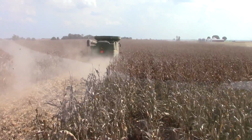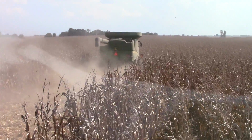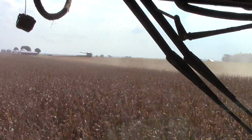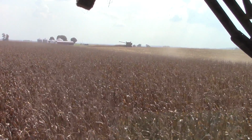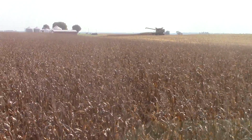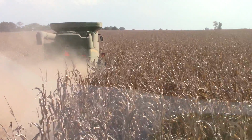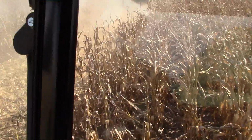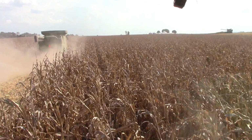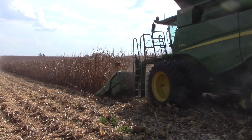Section of the field here, and you can see we have the S670 in front of us with the non-powerful bin extension, and then we have another one coming down next to us, and then the fourth one is still in the last section waiting to unload. John Deere S670s, opening up a new section of the field.